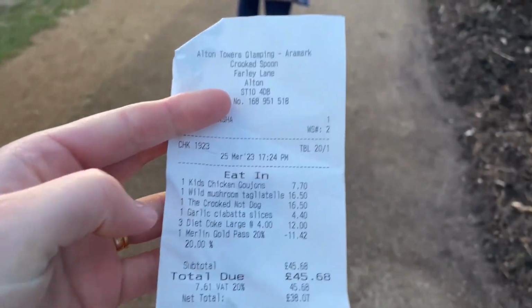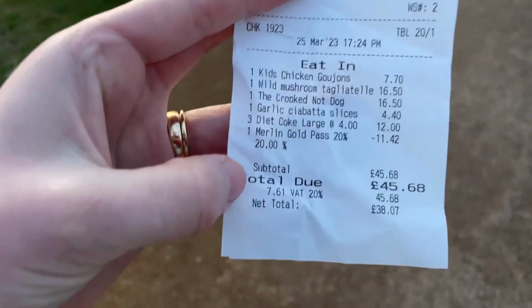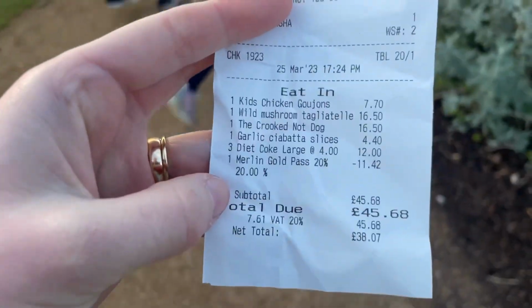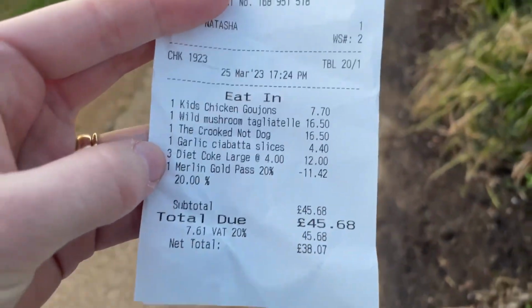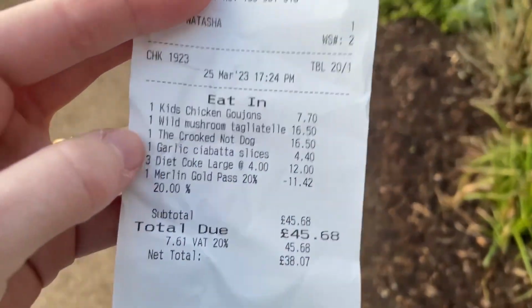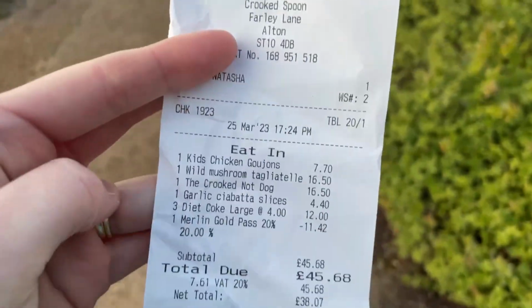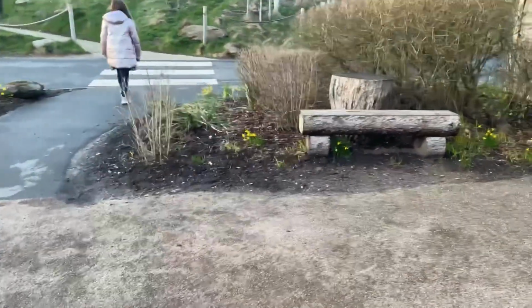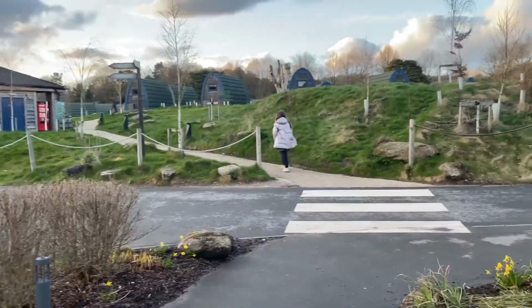And we've just come out of the Crooked Spoon. So with our 20% annual pass discount, it came to a total of £45.68, which was not too bad, because the drinks, we got 3 large Diet Cokes at £4 each. Then we each had a meal and we got the ciabatta slices as well. We've chosen not to go for a dessert because we're going to have a little walk over to the Alton Towers Hotel and get an ice cream or something from over there.